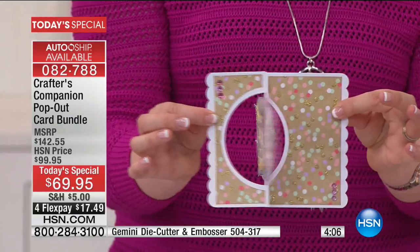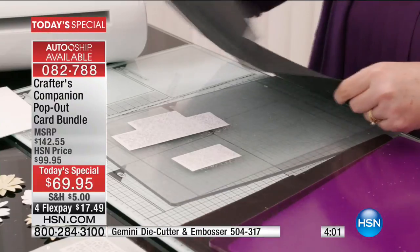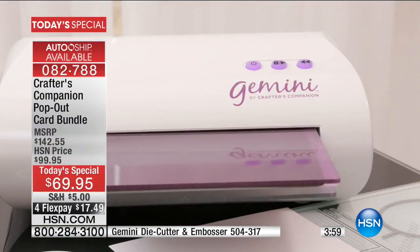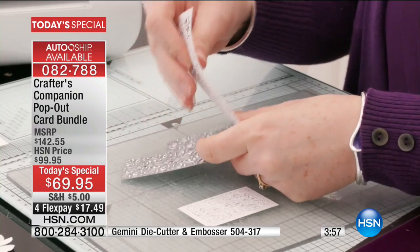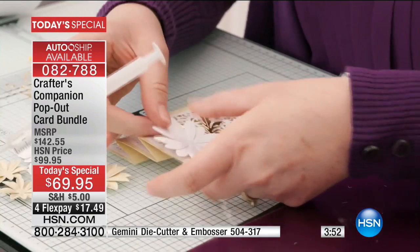And do you know what? I think, should we show that little video again so you can just see how simple it was to make? I know they've got that ready. Mm-hmm. So every time, all you're doing is positioning your dies on your plate, layering up the sandwich, sending it through whatever machine you have, and building up the card. Every time, that's all you're doing.